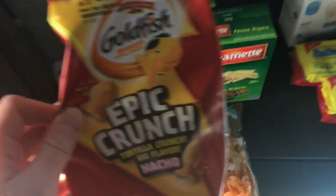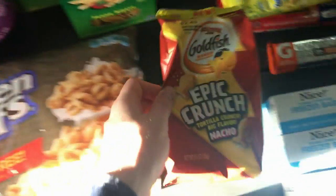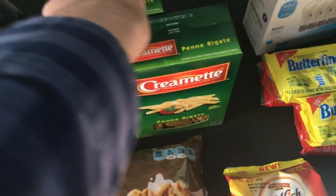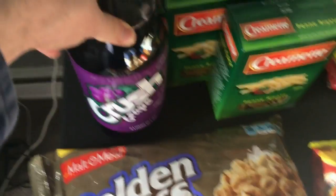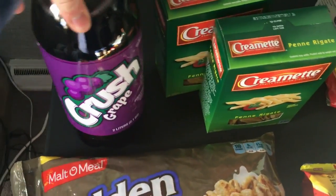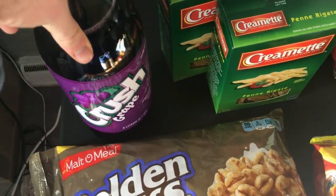The Goldfish Epic Crunch, 99 cents. I had a 75-cent Ibotta, so I made that 24 cents. Creamettes were 49 cents. I had $1 on 2 from Ibotta, so free. And the Grape Crush, which I'm not going to drink. I do love Grape Pop, though, but I don't do Calorie Pop. I'll do Zevia, but I have some family who will take this off my hands at Easter. 75 cents. I had a 50-cent Ibotta, so I made this only a quarter, which is a really, really great deal.